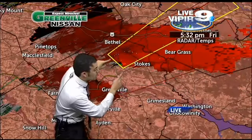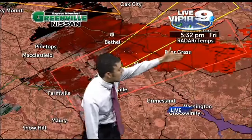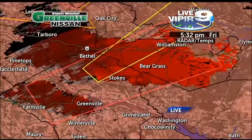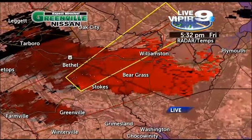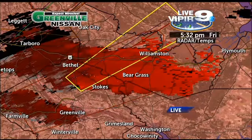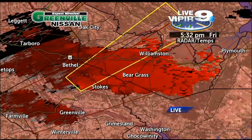So Stokes, be in a safe place right now. It is coming up on your area right now. Beargrass, Parmalee, and eventually we're talking out towards the Highway 64 corridor, around where the Hampton Inn is, the Bob Martin Agricultural Center, where we did the Kids Fest a couple weeks ago. So you need to be in a safe place as well.